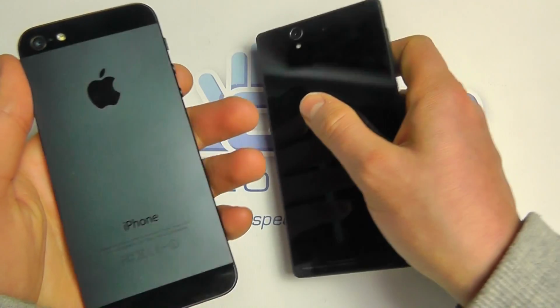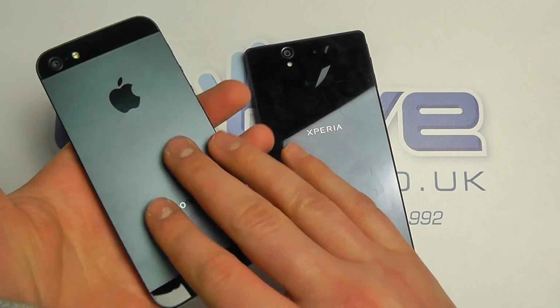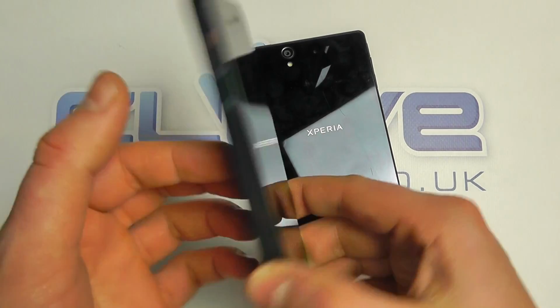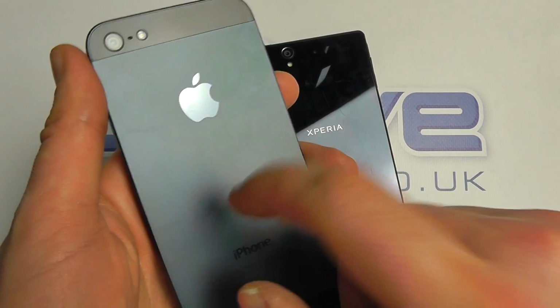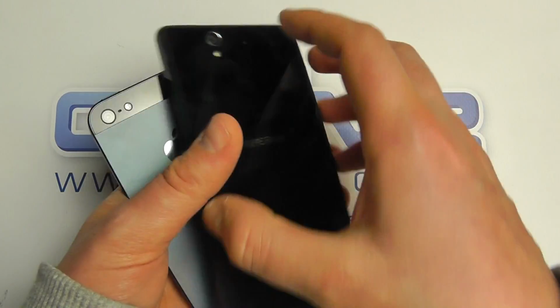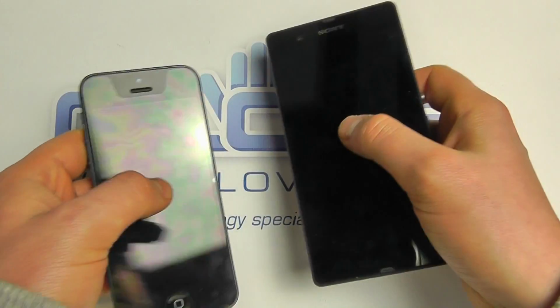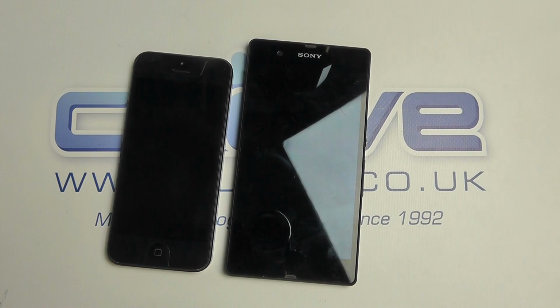Quality wise, I think this is where the Z is trying to compete with the iPhone, but the iPhone still pulls it off. Really, it feels that bit better when you tap it. It doesn't feel quite so sort of plasticky. It's all glass on the back of the Z, but it just feels that bit more premium. So that's just a quick look at some of the physical size comparisons of the Xperia Z against other leading smartphones.